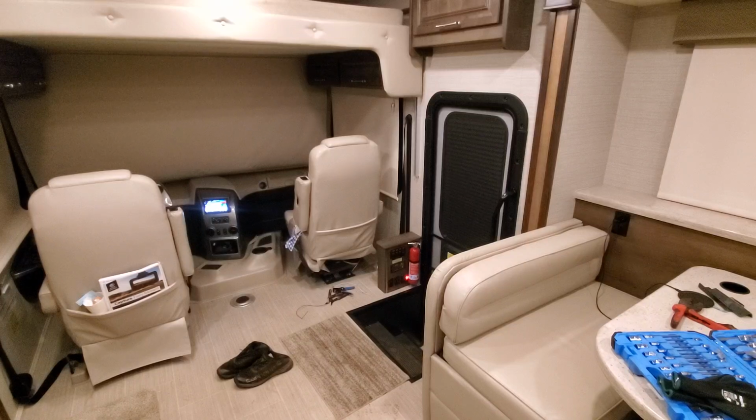So, this is N.R.T. It's part 7 or part 8 or part 9. I don't remember. Whatever part it is, we're working on a 2019 Entegra Emblem motorhome Class A. Because Jayco can't do a job right.